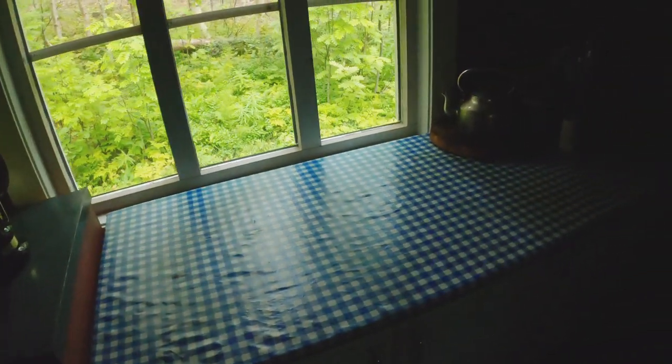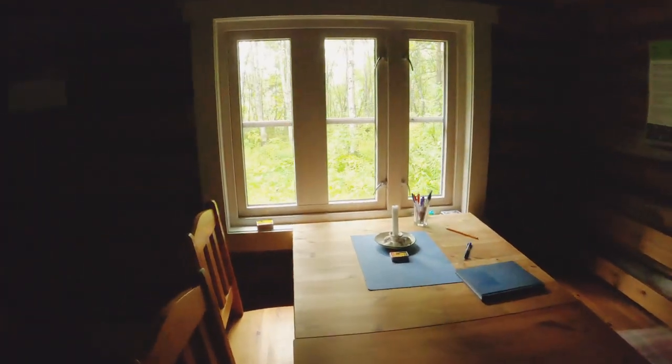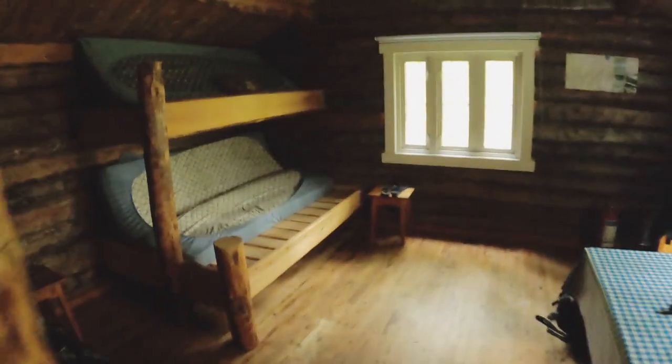Okay, so here we have the kitchen part. Sorry if it's very dark. Of course, there is no electricity here in the cabin. Maybe I can show you with more light later. So here we have a table, closet, and here we have the part of the cabin with the beds, and it has space for 4 to 6 persons, so pretty good.